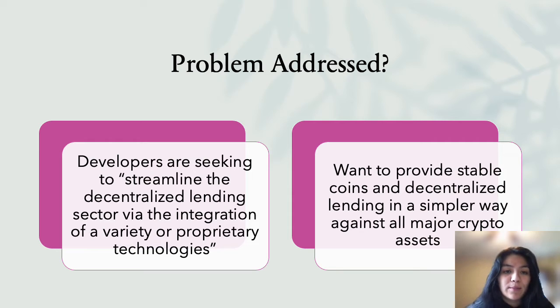So, the problem that the network or the coin addresses is that developers are seeking to streamline the decentralized lending sector via the integration of a variety of proprietary technologies. And it also wants to provide stablecoins through USDX in a decentralized lending in a simpler way against all major crypto assets.